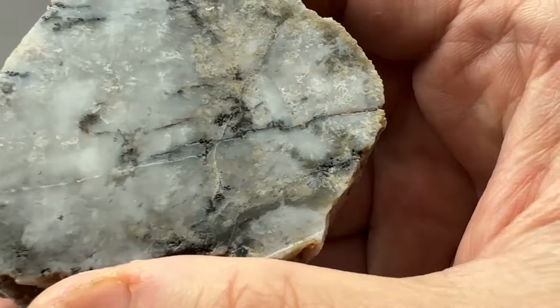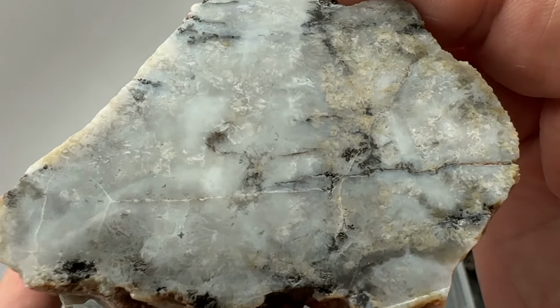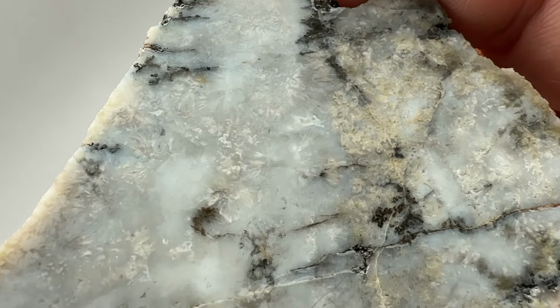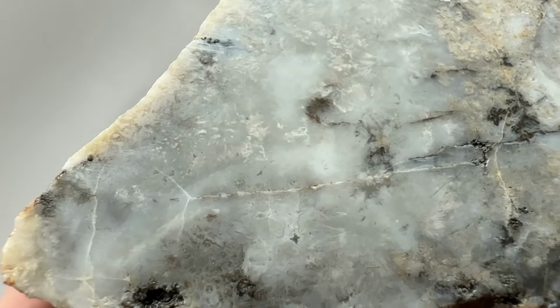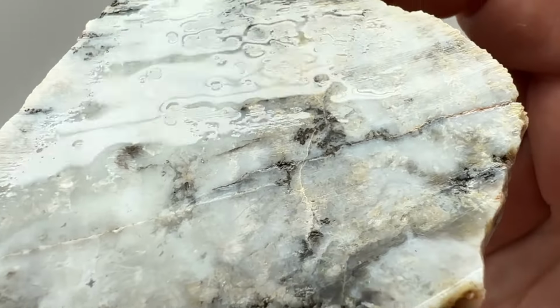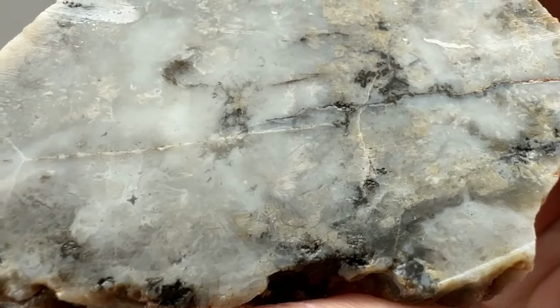More of a grayish, maybe purple color. I don't know, mostly gray to me, but I can see the sagenite sprays in this a little bit better than the white. Not bad looking. It's got some fractures in it. Some were healed, some are not.